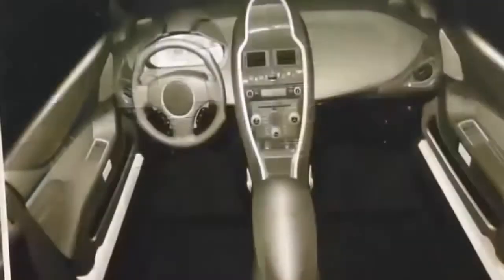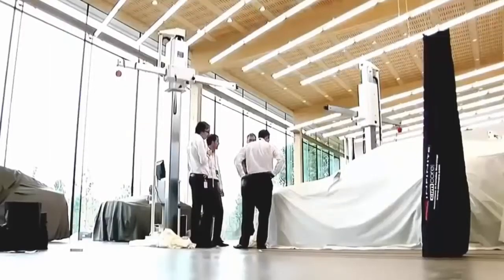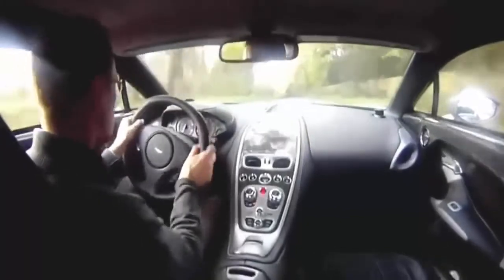Picking the right design line is essential. Combining flow and power is key. There's a very, very long, elegant dash, and the center console, very powerful, but again, the line is very graceful and very, very long. Once the correct line is chosen, then thought is given to the surface texture.